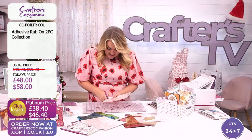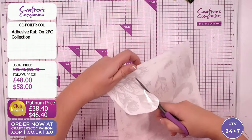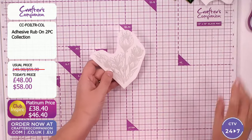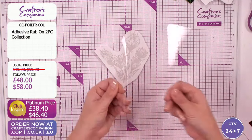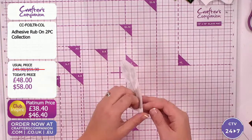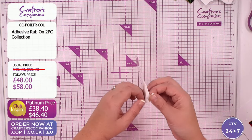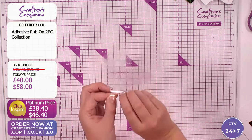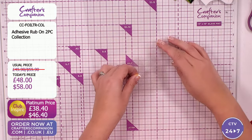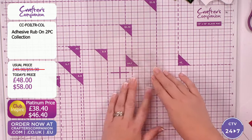So I'm going to take that design, and all you do is cut around it, right? So these are all individual rub-ons, and I've got just that one individual rub-on. Now I'm going to do it onto some acetate. So there is a piece of acetate there, guys. I'm not just doing it onto nothing. Then watch what you do: you just peel the backing sheet off. Once we've got the backing sheet off, you can position that down into the corner of your paper, your acetate, whatever it is, and give it a rub.